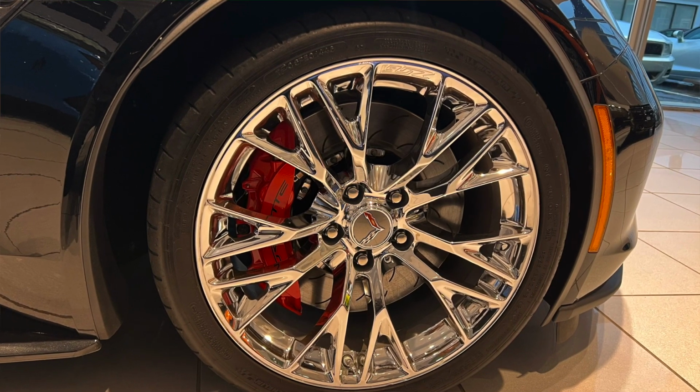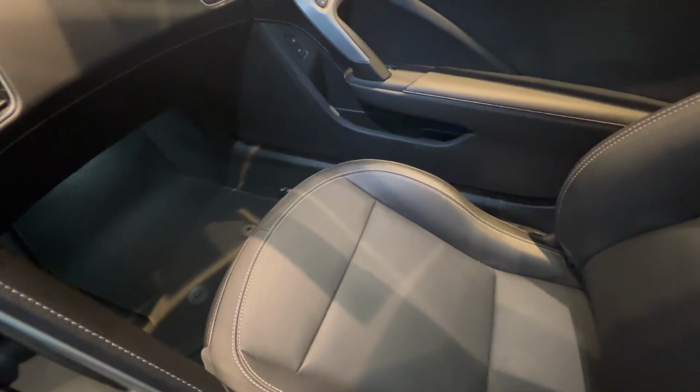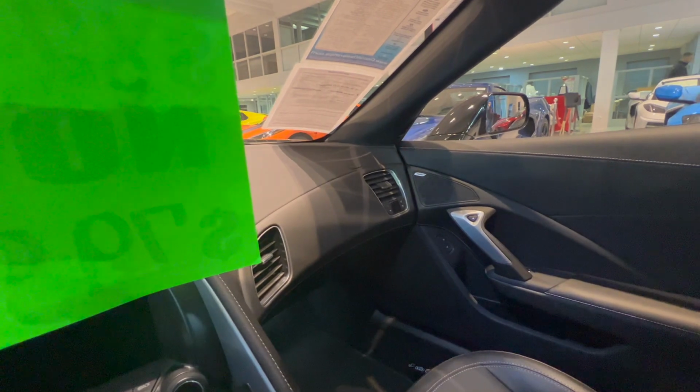This car also has white stitching on the inside as well. As you can see, white stitching on the seats, and the car is in great condition. As you saw earlier, this car does have 7,000 miles. It definitely comes with the Bose system.